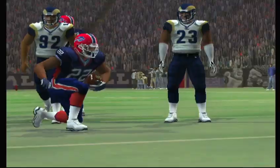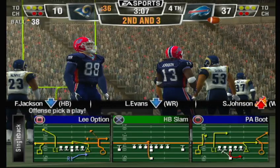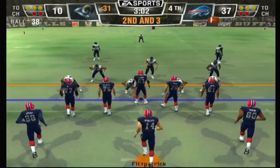That's what he's been doing to the defense all game long, picking up good yardage on just about every carry. They're facing second and three now. Ball on the 38-yard line.